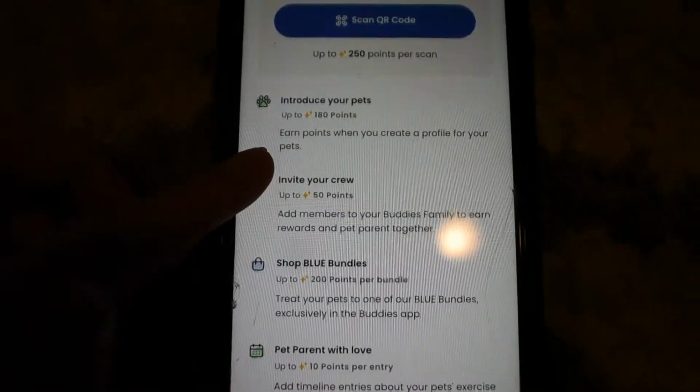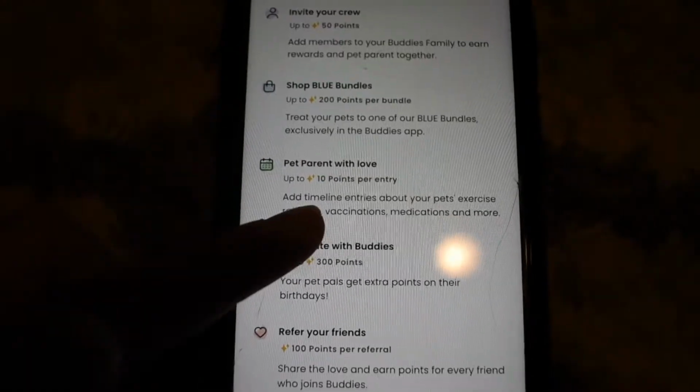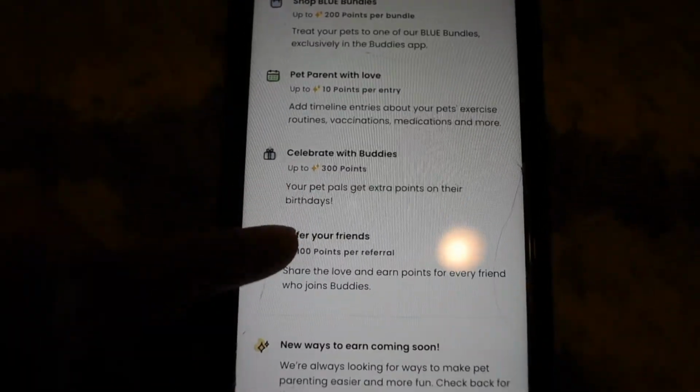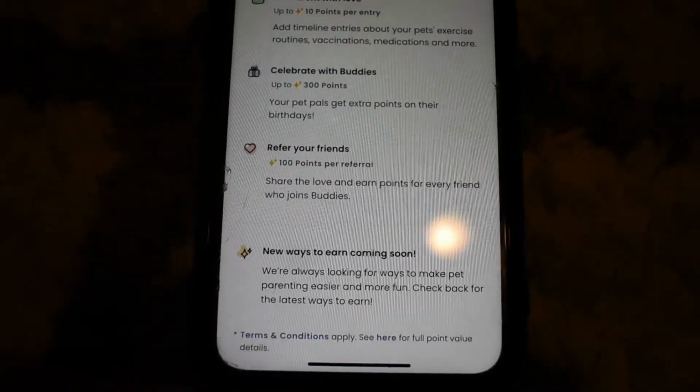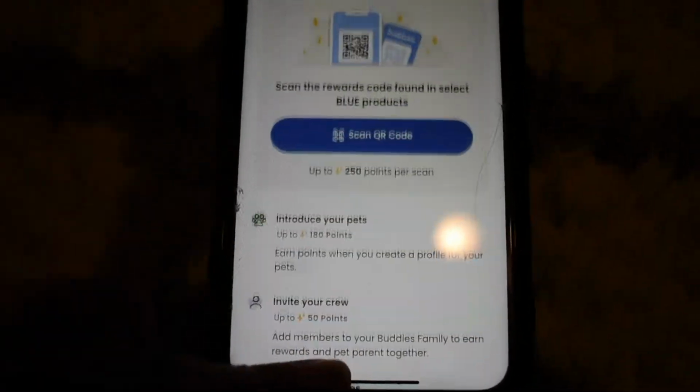And then over here it shows you how you can earn more points when you introduce your pet, invite your crew, shop blue bundle. You can add a timeline and you can earn 10 points per entry. Wow. All on their birthday they can get some points. You can refer a friend. Down here it even says that they're looking for more ways to make parenting easier and fun, and it looks like they'll come up with more ways to get more points.